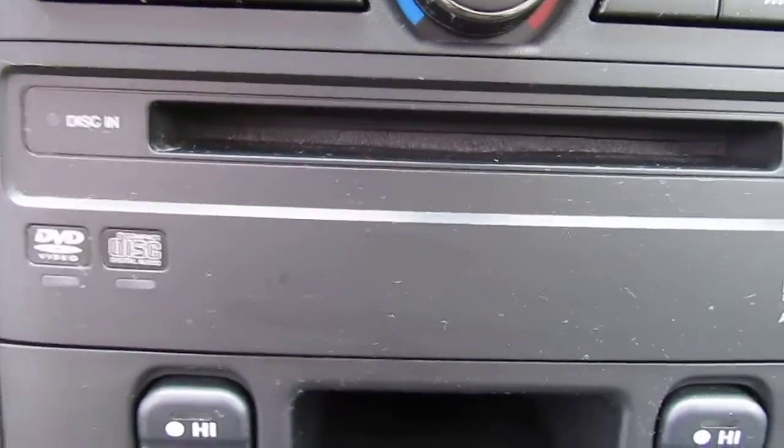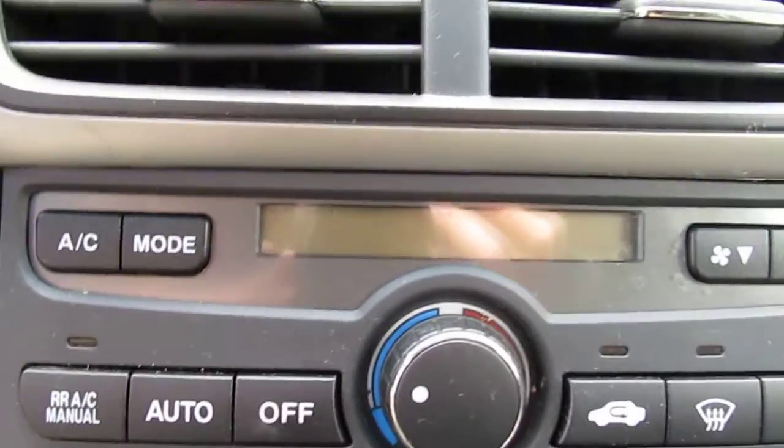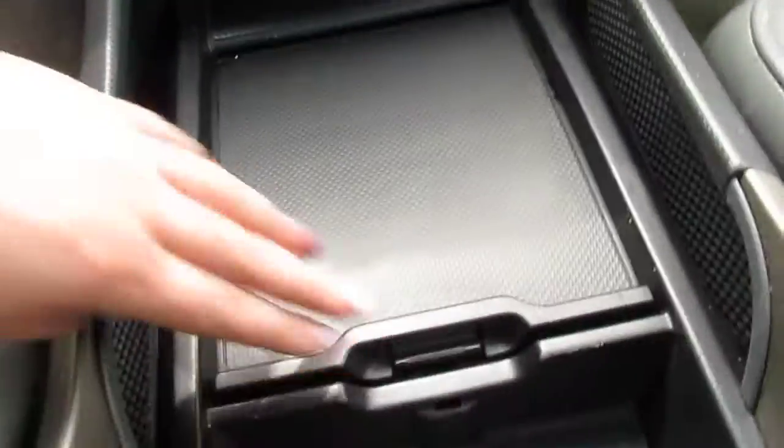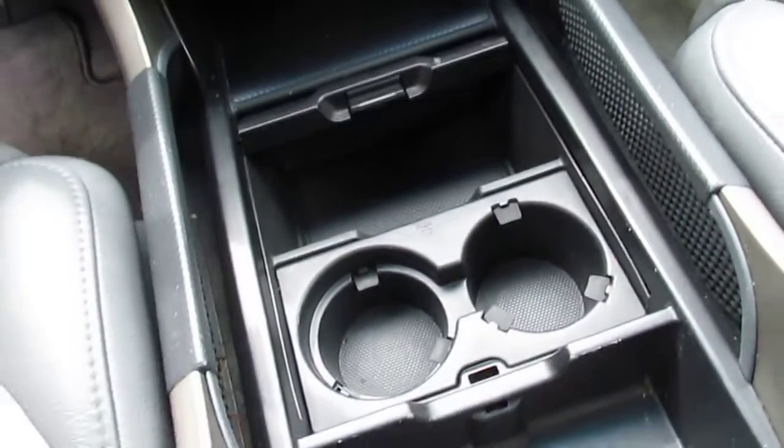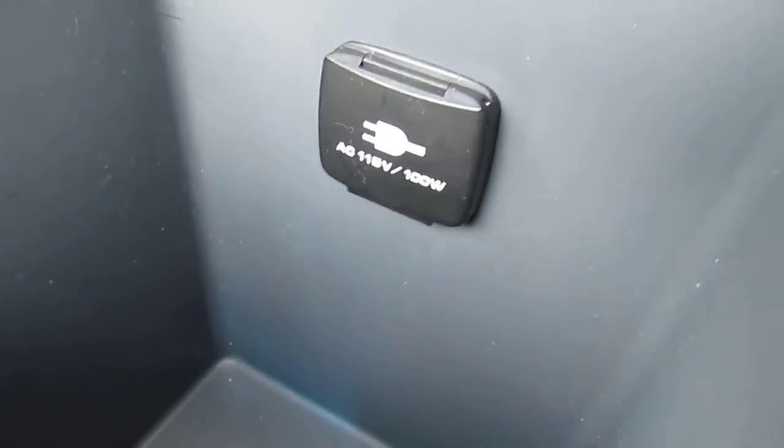You'll see your DVD loading station is going to be right down here above your heated seats for the driver and passenger. Your climate controls right above. Also have some storage. You can easily slide this up, hide whatever's in there, or keep it open, whatever you prefer. In your center armrest, take a look. Got another power outlet, as well as an actual plug, which is great to have, rare to see.